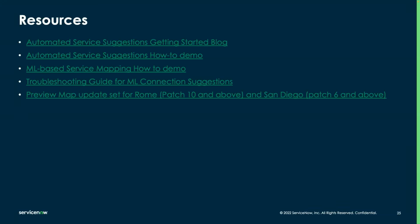So some resources that Sree was mentioning, you can see here on the screen. We have a getting started blog. We have a how-to demo. We have a video on ML-based mapping in general. We have a guide in Now Support for ML-based connection suggestion troubleshooting, if you should come across any issues there. And also, one thing we didn't mention is the preview map functionality that Hale showed.